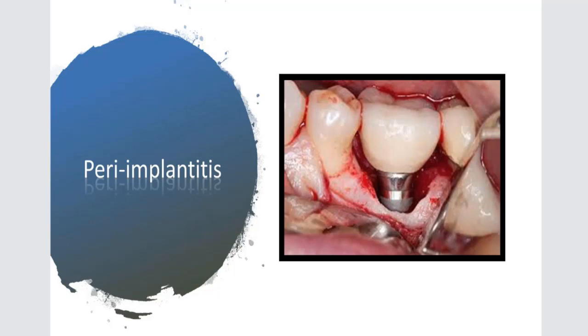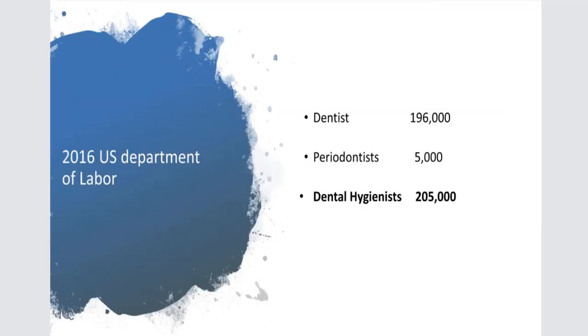With the amount of implants that are being placed by a variety of different people, who does this fall upon? Well, if we look at the U.S. Department of Labor statistics, we see the number of periodontists compared to dental hygienists that are out there. It's very difficult for the periodontist to treat all of these problems, especially if they become peri-implantitis. So with the hygienists out there, we really want to focus on how you can maintain and identify early issues so we don't have a big problem.